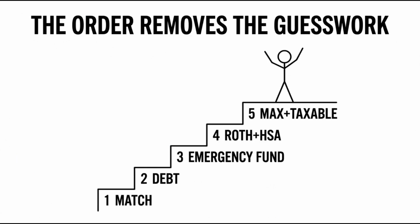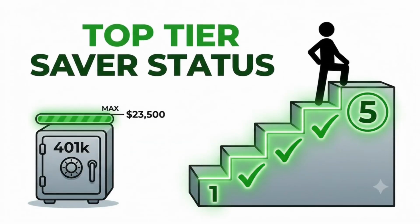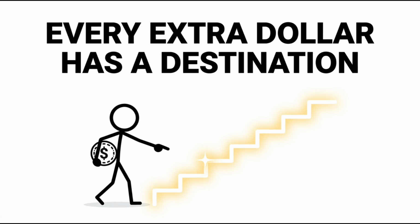Step 5. If you have done everything above, got the full match, eliminated high-interest debt, built your emergency fund, and you are contributing to a Roth IRA and HSA, congratulations. You are in the top tier of savers in the country. Now, it is time to go back and max things out. Go back to your 401k and increase contributions beyond the match, working toward the full annual limit, $23,500 for 2025 if you're under 50. Every dollar here reduces your taxable income today while growing tax-deferred until retirement.